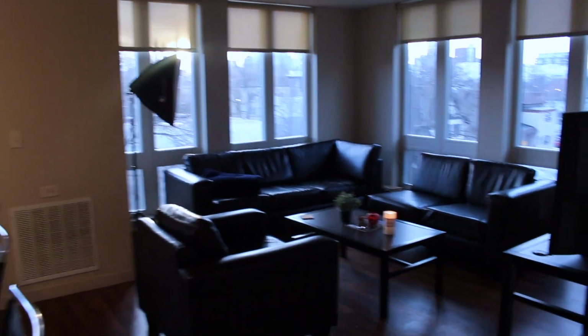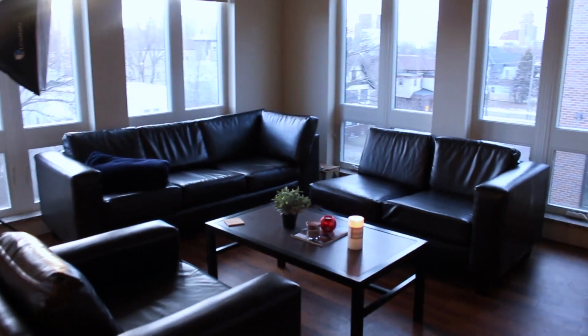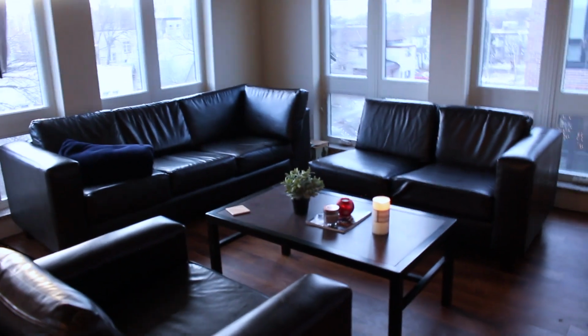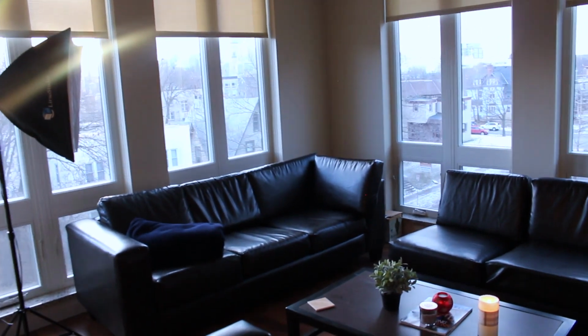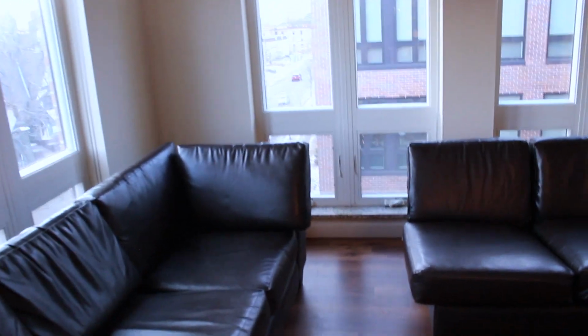But then if you walk over here, we have our kitchen and our living room. I'm gonna start off showing you guys the living room. So the good thing about this apartment is that it's already furnished, meaning that the couches, the table, and the TV came with the whole apartment, which, man, I'm really excited about that because that saved me a lot of money, because couches and TV and stuff like that are not cheap at all.